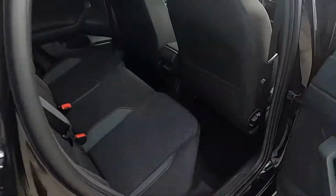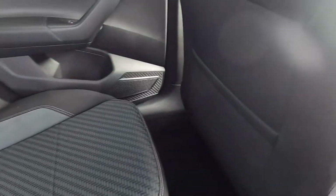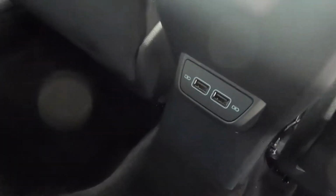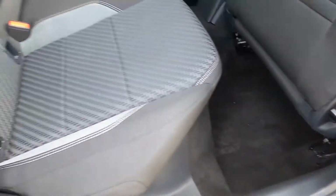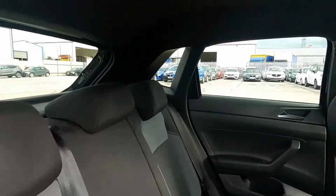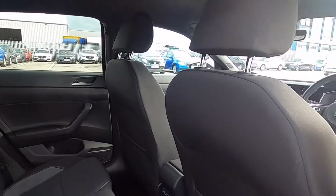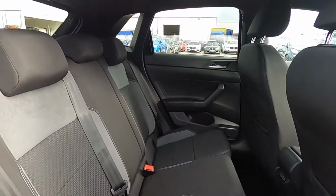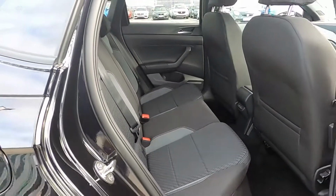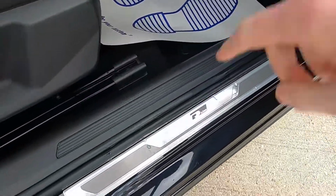And inside the back seat area, you've got electric windows, ISOFIX points, seat pockets, and you've also got two USB ports down there for charging up your devices. And down here you've also got the R-Line tread plates.